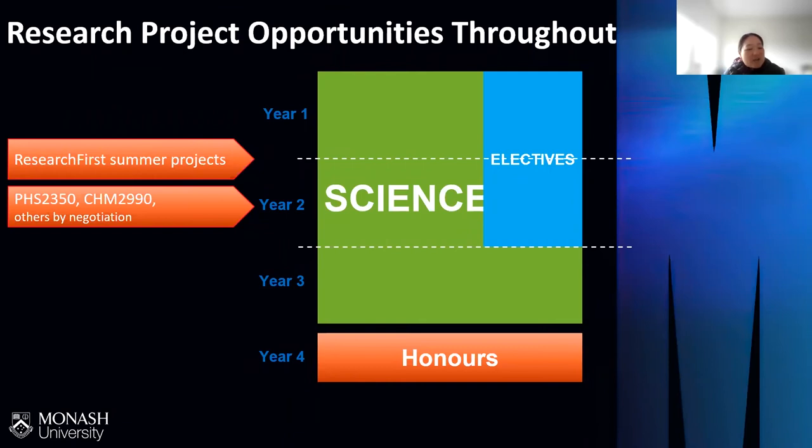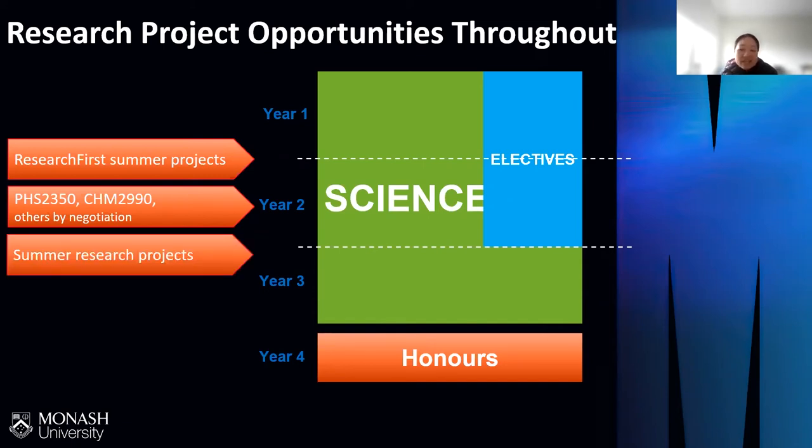In second year, there are some research project units that are offered in the School of Physics and Astronomy, and also in the School of Chemistry. So those units can actually count towards your degree. And there are other units that are available by negotiation as well. So you can start to enrol in research project units in your second year. At the end of your second year, there are a number of additional summer research project opportunities, and they're advertised on our scholarships website. So again, you have another opportunity to get paid to work on a research project, which is fantastic.